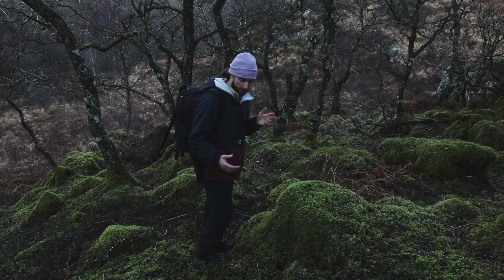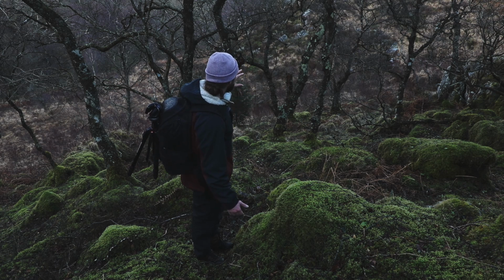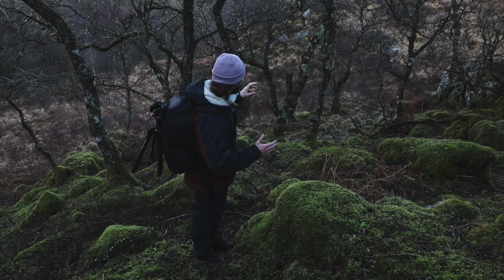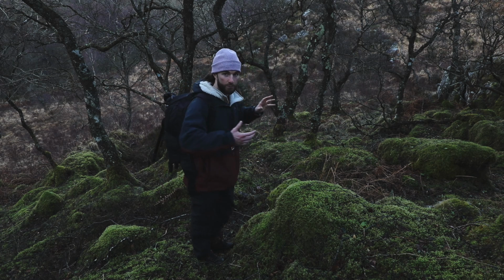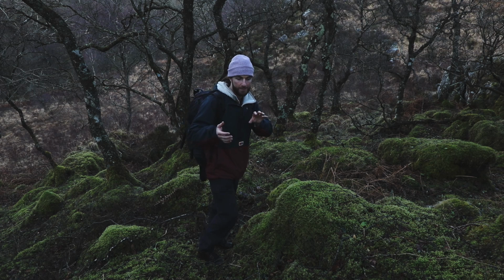One of the things that I had in mind was the symmetry of the composition. What I mean by that is, when I'm framing something like this up, what caught my eye was the spacings between each of the trees. It created this beautiful, orderly visual scene to my eyes. It helps where you place your tripod a lot of the time, and I've been quite intentional about where I've put my tripod for this frame.